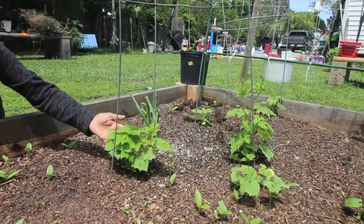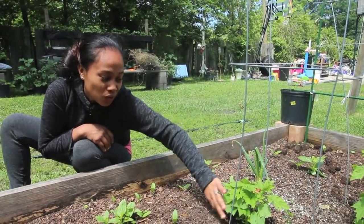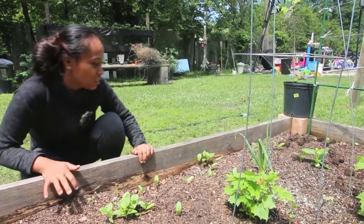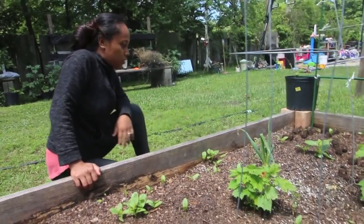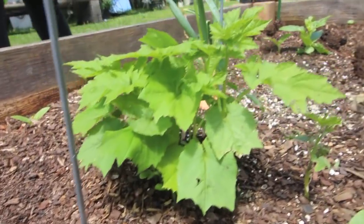Cool. Like a whole bitter melon patch just germinated. Yes, you can smell the leaves. When you just rub them with your hands like that, you can smell the smell of the bitter melon. A lot of people don't like it because they say it's bitter, but you know, it's got a lot of nutrition that you're gonna get from it.